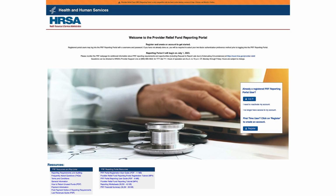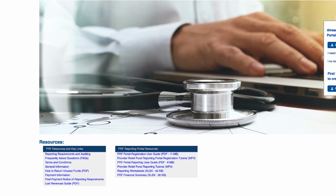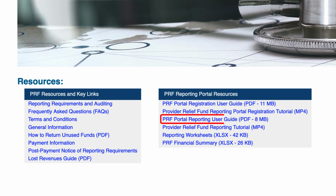Hello, and welcome to an overview of how to use the HRSA Provider Relief Fund, or PRF, reporting portal. This video will demonstrate the process of logging in and using the portal to report funds received during the period of availability. For additional information, please refer to the PRF Reporting Portal User Guide.